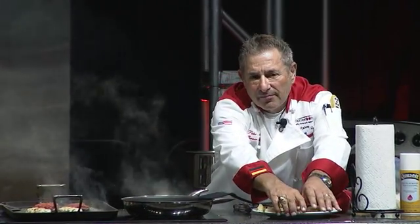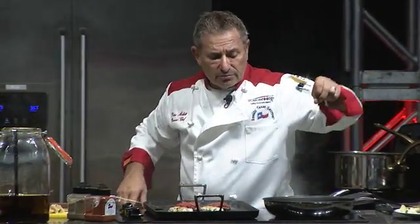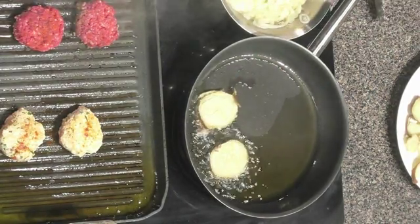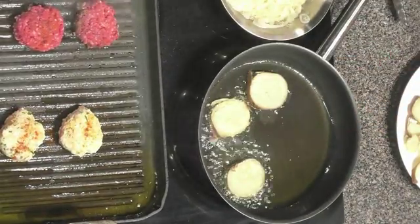Where can you find the avocado oil? Actually, Costco sells it. You can get it at Central Market. I'm sure some of the other stores get it and have it.